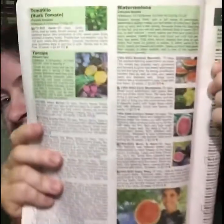Okay, so one of my very favorite seed catalogs is Bountiful Gardens. I don't know how many of you get this catalog. Now, it's not as pretty inside as some of the other ones. This is what it looks like. It does have pretty little pictures, but it's not the big glossy full pictures. So you have to do some reading here.